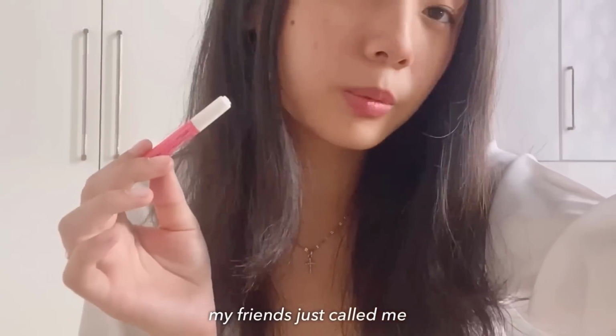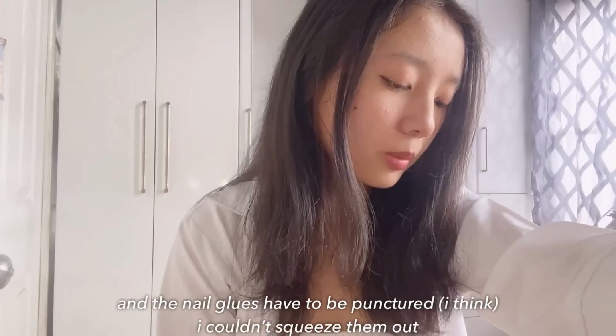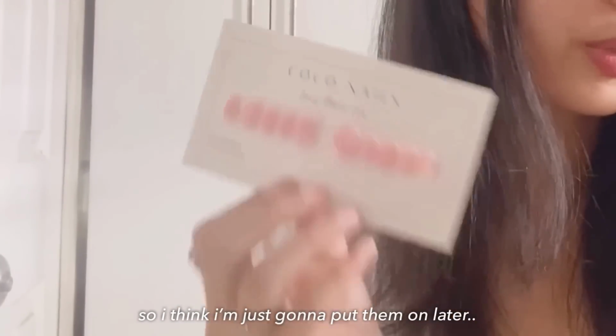My friends just called me and the nail glues have to be punctured. I think I couldn't squeeze them out. So I think I'm just going to put them on later.